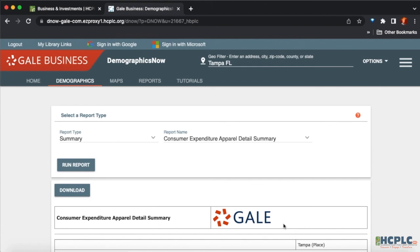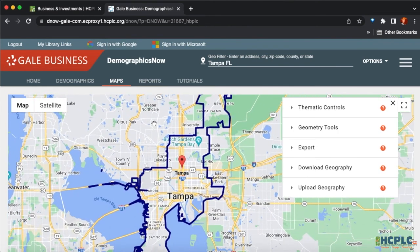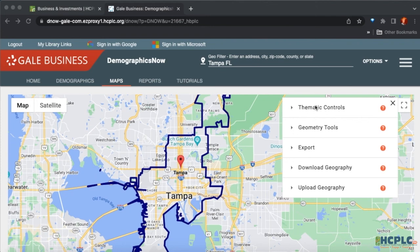Okay. Now what we're going to do is come over to the maps. This is a very interesting tool to work with, and this allows us to see where those numbers fit onto the map. So in the demographics, we can see the charts of the numbers. Here in the map, we're going to put those numbers into a geographic location. So we're going to start over here and look at some of the features that we can use on the map. And the first one up here is the thematic controls.